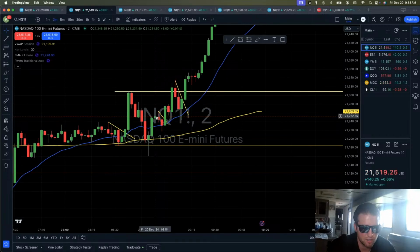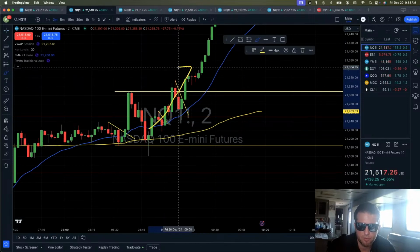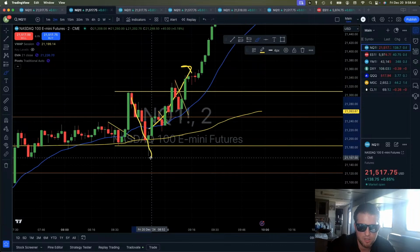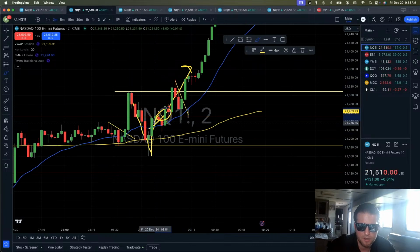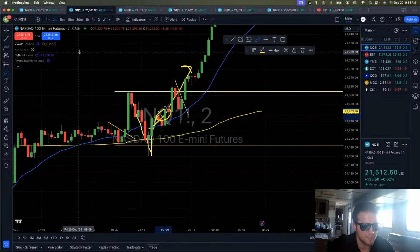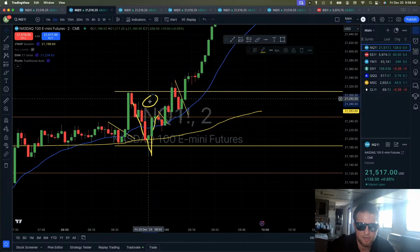And usually once we start closing above the halfway point, the bulls kind of step in and can then drive the price up. So if we pull below and then we start closing above, which we did here, there's a good chance that the market will continue to push on up and out. And that's what we saw happen here.